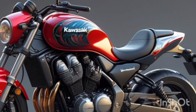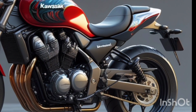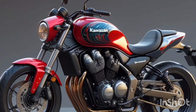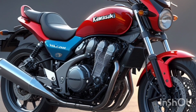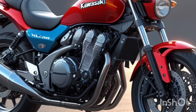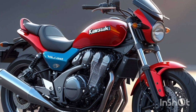The Vulcan S rides like a sport bike in a cruiser's body: quick acceleration, smooth throttle, and sharp handling. It's light, nimble, and beginner-friendly but still fun for experienced riders. Dual disc brakes and ABS add safety and control. Kawasaki Vulcan S, where cruiser comfort meets sporty soul. Would you take the ride?